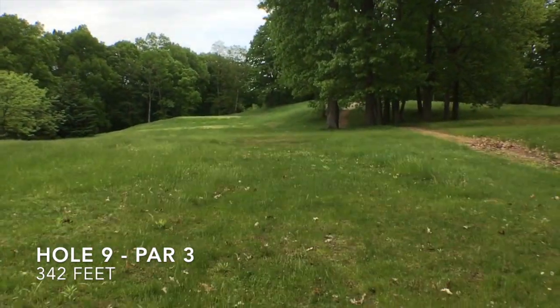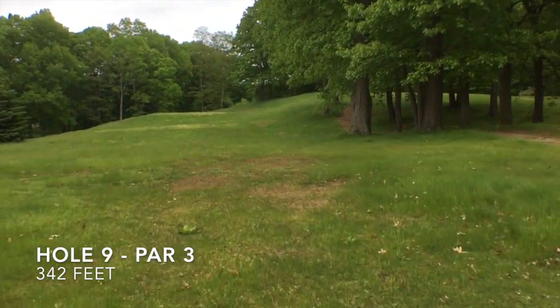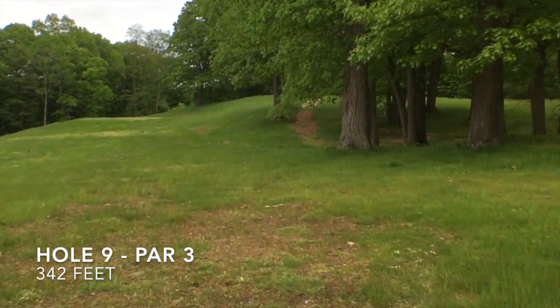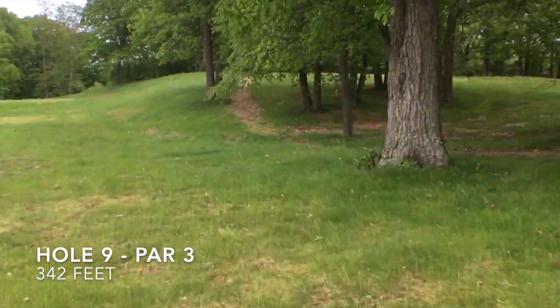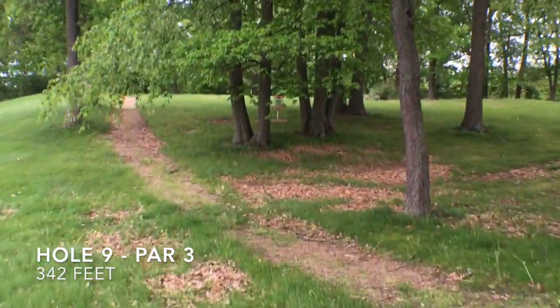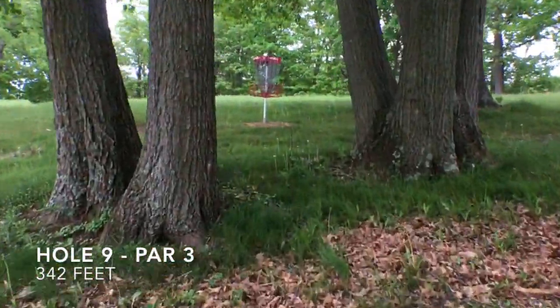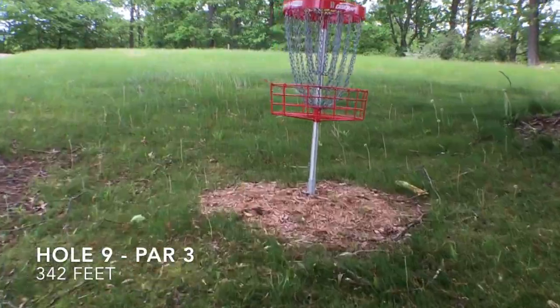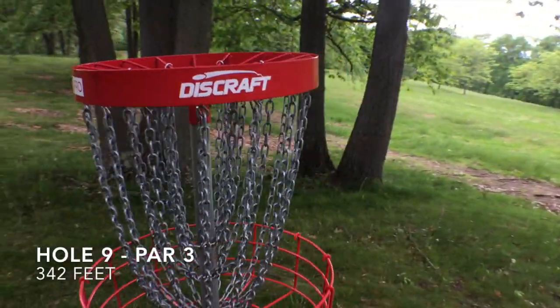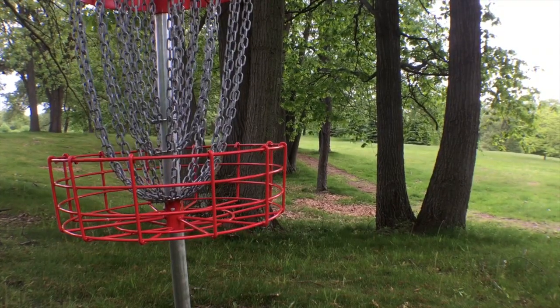Hole 9 now, par 3, 342 feet. This one favors much more of a forehand player here. You have this, again, basket well protected. Lots of trees around it. Not a forehand player, but you can still throw an Anhyzer shot towards it. Again, like hole 7, I see a lot of players still backhand rollers here. Get up around the green for a putt.